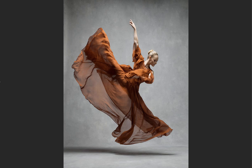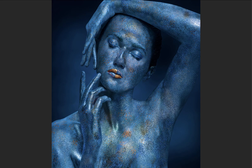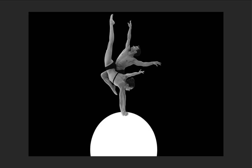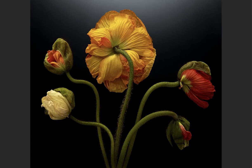So let's go back up. This is another dance shot. Here is this great shot with the blue metallic paint. Portrait against a painted backdrop. The dancers on the big giant ball. This really cool piece, and of course this great still life.